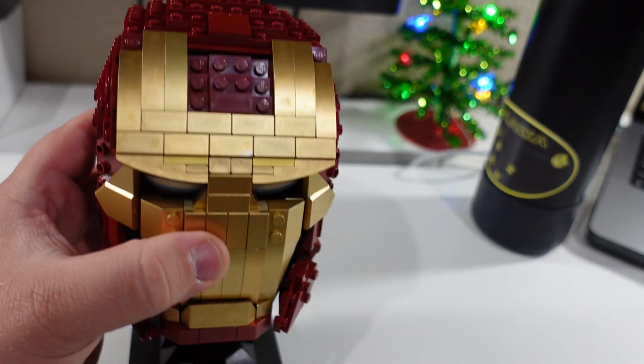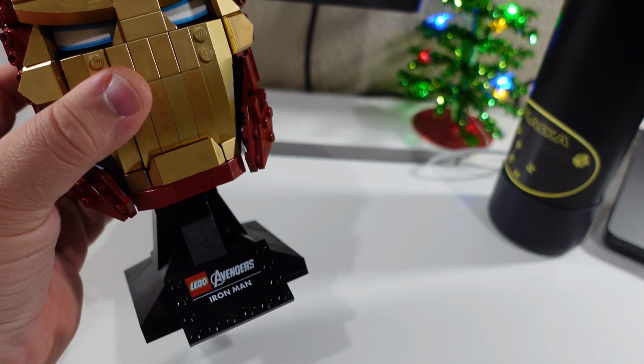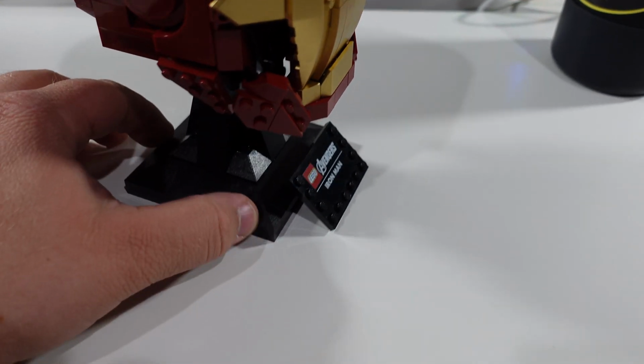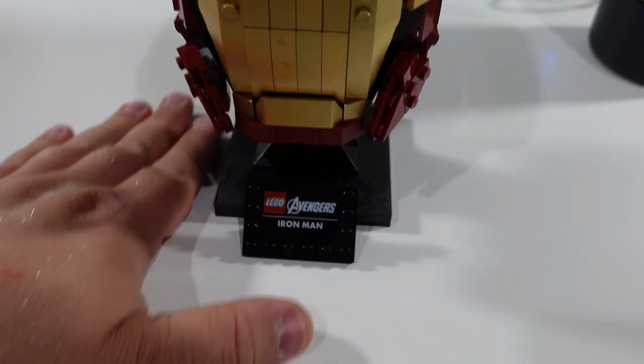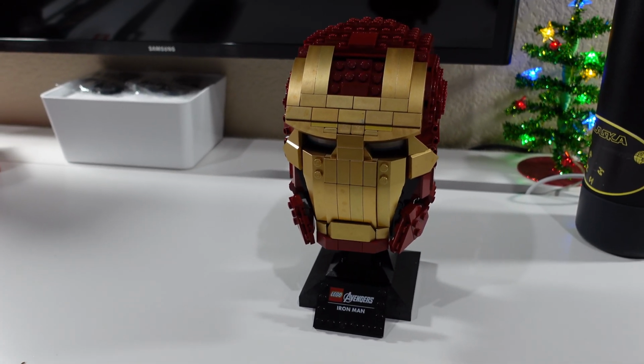So I probably bought one that needed a little bit of work for $80, which is the one I have here, but it only needed a couple dollars in parts. Not too bad. Really like this little plaque. Pretty freaking cool. Now we have Iron Man to add to the collection.